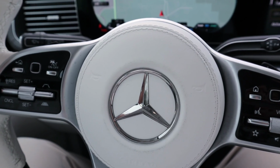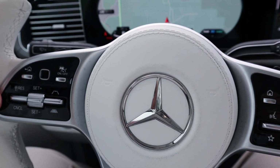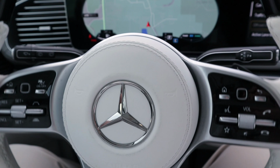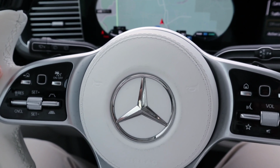Alright guys, so in this video, I'm not going to focus so much on the fit and finish as I am going to on the materials, because that's kind of the party piece that this car really has to offer. But I will touch on the fit and finish very briefly, so here's what's going on with that.